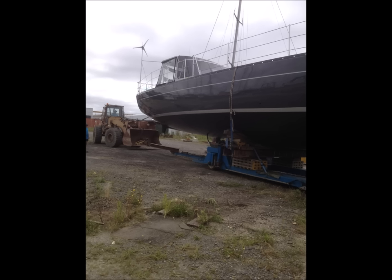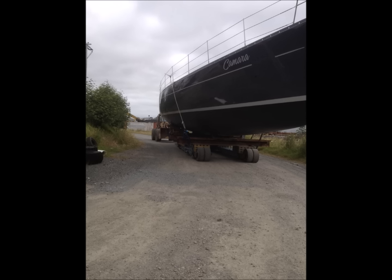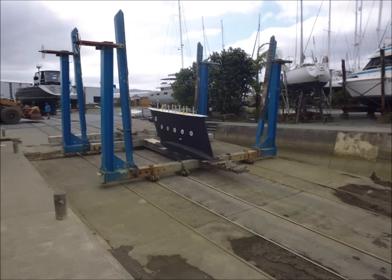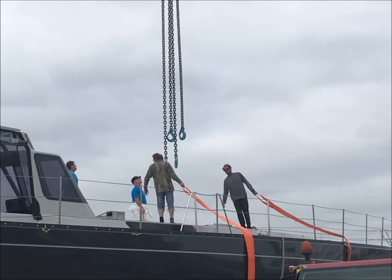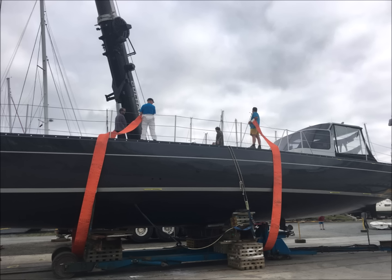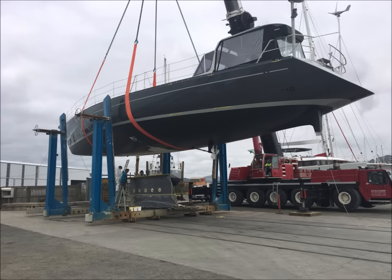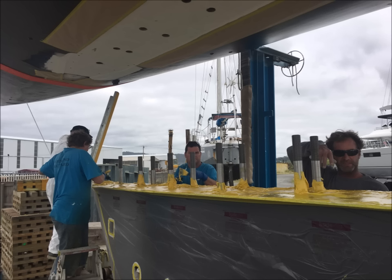And the preparation started on getting all the keel bolts into the keel and ready for the boat to move across. A 100-ton crane lifted the boat. We then moved the cradle that had the keel on back up the slipway underneath the boat and then lowered the boat back onto its keel bolts and keel.